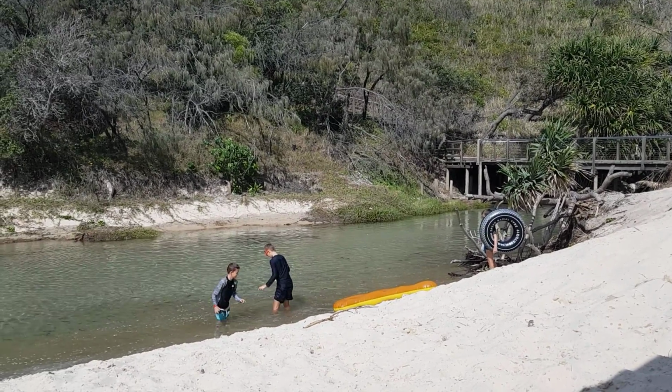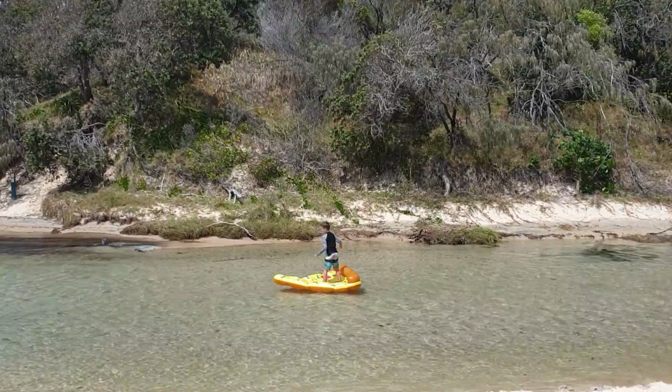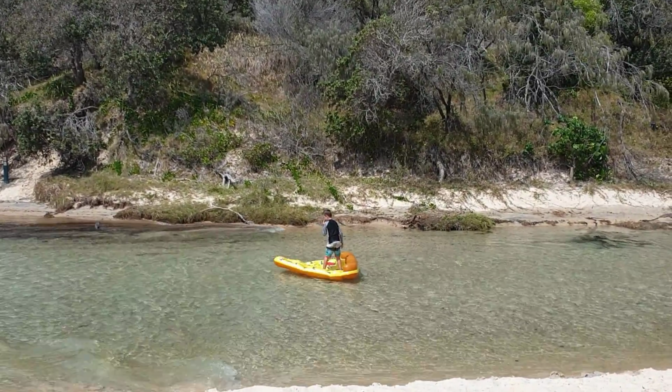Perfect spot for supervision. We've got our coffees, we've got the beach, we've got the creek, and this is a great way to spend a morning having breakfast. Sure is. Out there surfing pizza like any other normal person.